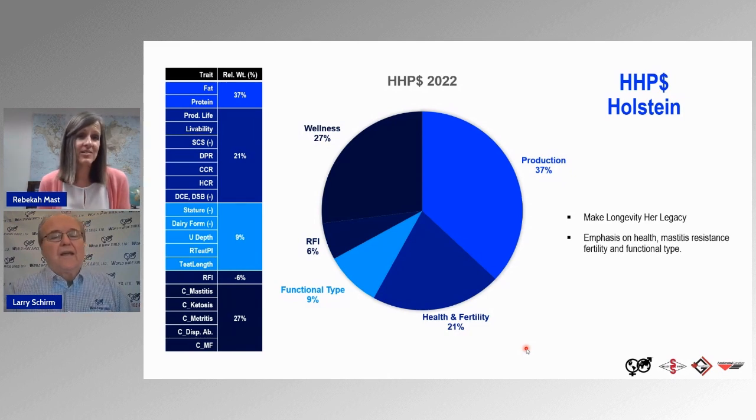For HHP dollars this time, we've made some adjustments to it, with the main thing being that we're including residual feed intake rather than feed efficiency in the index. What we've found is that residual feed intake is actually what producers concerned about feed efficiency are trying to achieve. They're not necessarily trying to reduce the body weight of the cow and make cows have less strength, but we've seen that we maybe need to moderate the stature of the Holstein population, but not reduce their strength. And so by putting a negative weight on stature and emphasizing residual feed intake, we can accomplish that objective.